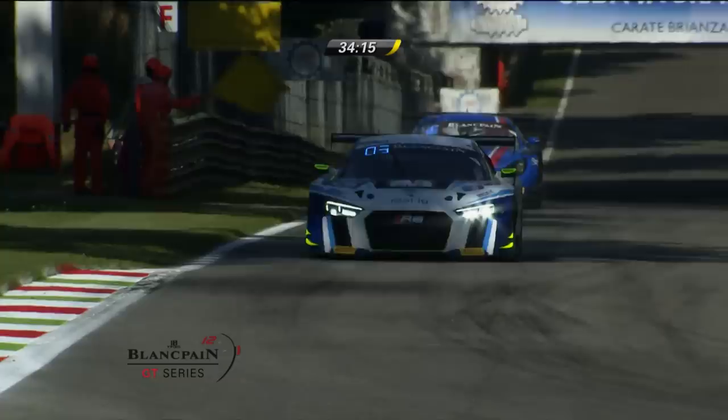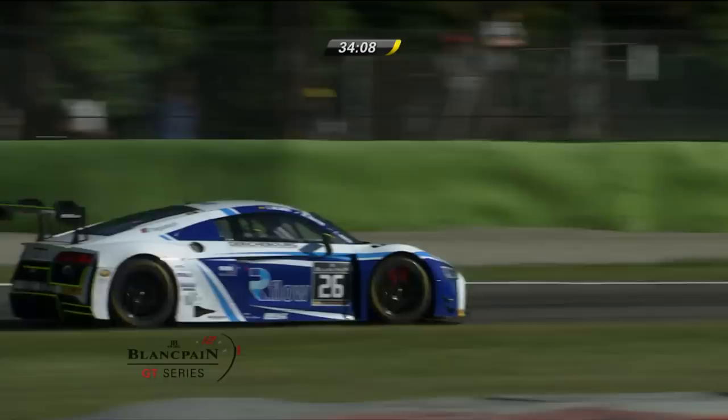So there is the Sainteloc car 26. That's Christian Kelders, third in the times at the moment, that car.